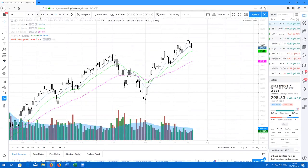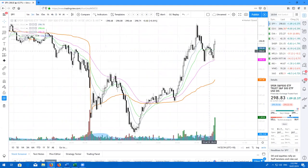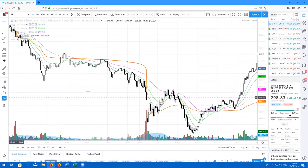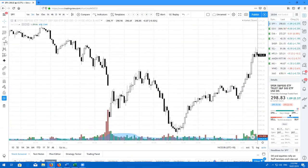I'll take a look at the intraday. I want to show you how I played the SPY today. Did not make that much of a gain personally. So here's how I played it. I'll just unhide these drawings. So as you can see, at the start of the day, we had this beautiful bearish high wave candle. So what I was actually looking for was a push higher and then a retest of this high wave candle, and then I was looking to buy.